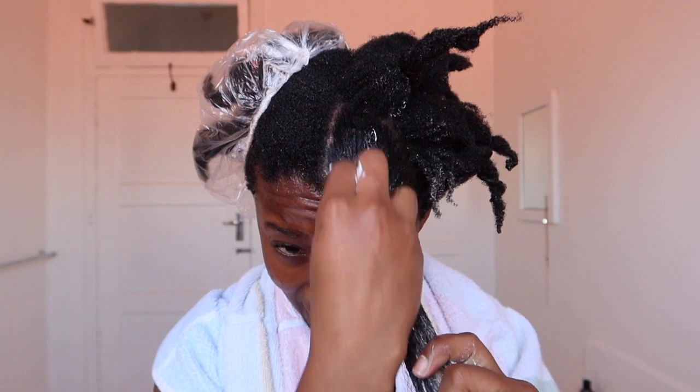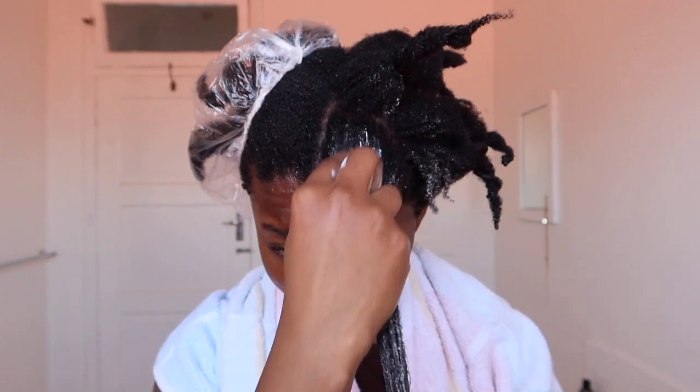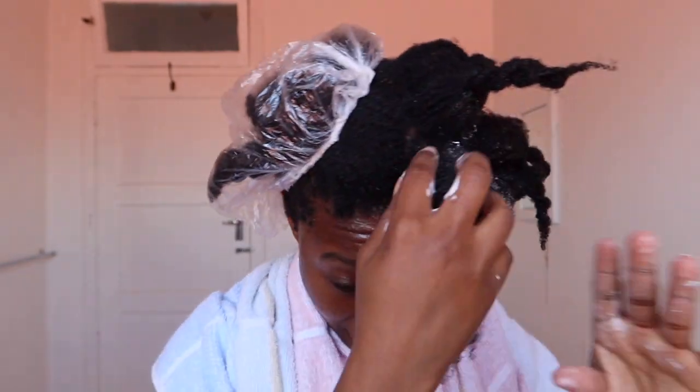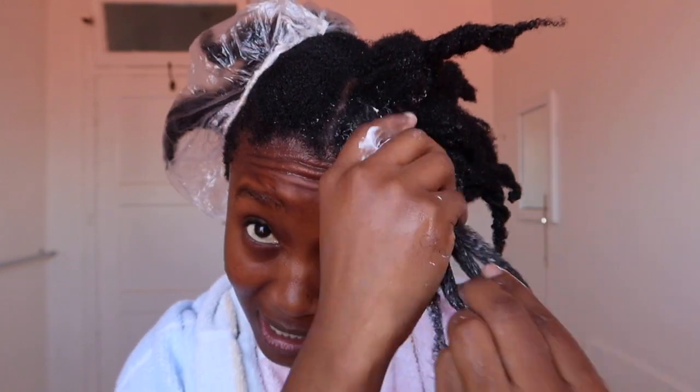I'm going to start applying this and try to move as quickly as possible because I am a fan of applying products while your hair is extremely wet. So I suggest that you apply your products while your hair is soaking wet, and hence why I bagged the other part of my hair. But so far the product is working just fine. I'm not sure if it's because it is expired, but that's how it looks.